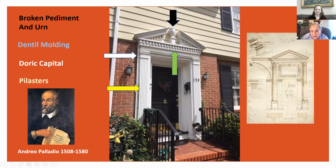Now, you see dental molding. This is dental molding. It gets its name from the fact that it looks like your teeth. See the dental molding along here and the dental molding up here. Again, those elements of design have been around for centuries.